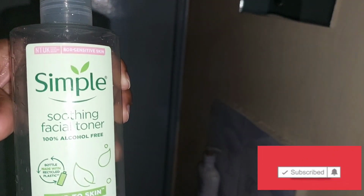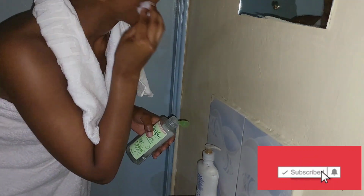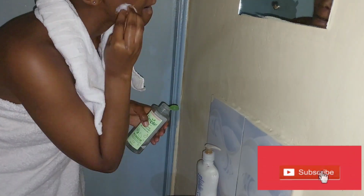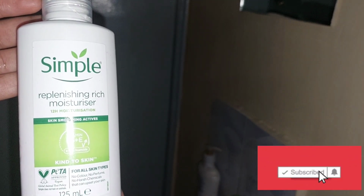Next, I'll go in with a simple toner and a cotton pad. The toner is very good for closing the pores and ensuring you have an even skin tone. So last in, I'll use the simple moisturizer. Yes, and it helps my skin feel smooth and well moisturized.